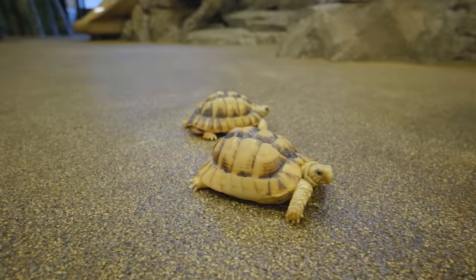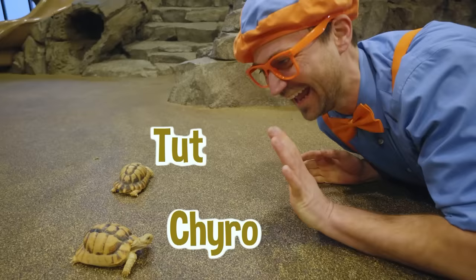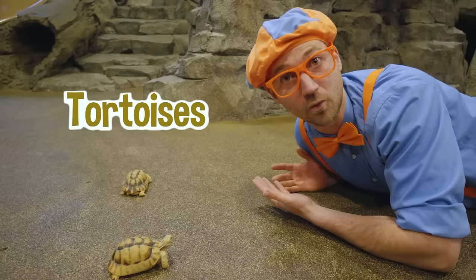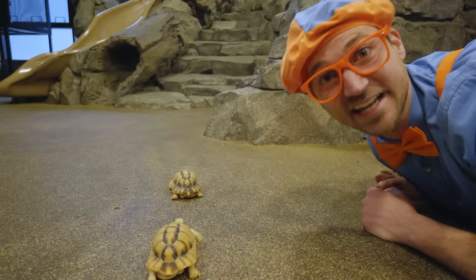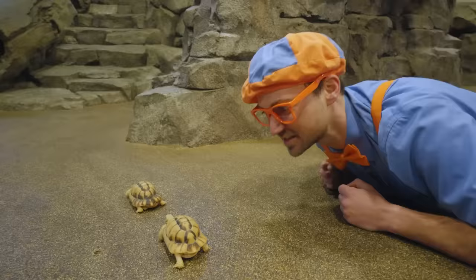Wow, look, this is Tut and this is Cairo. Whoa, look at them, hey! They are Egyptian tortoises. When I hear tortoise, I think of a big turtle, but these are actually full size. Whoa, where are you two going? I wonder if they're hungry. They actually live in the desert. That makes sense. Look, they're following each other. Whoa, that looks fun.